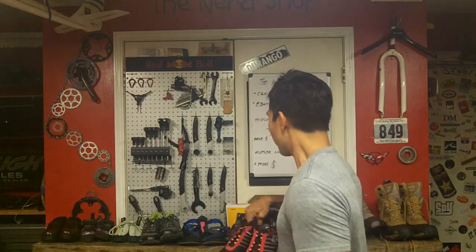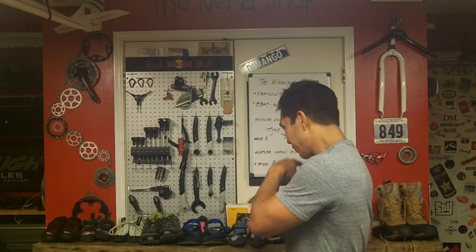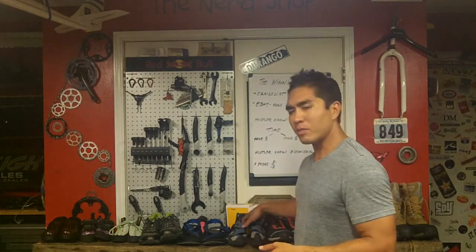Like these are kind of hybrid things where you can walk, run, and you can get on your bike if you want to. It's really cool. Pick those up for, I believe, 20 bucks. Market value somewhere between 40 and maybe, I don't know, 60 bucks.